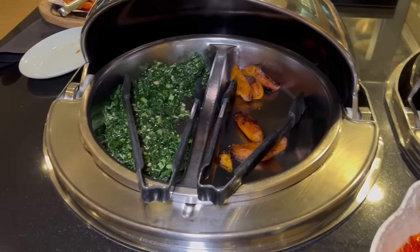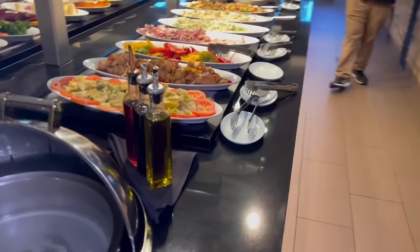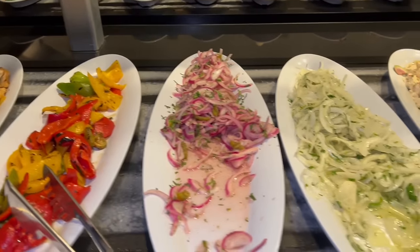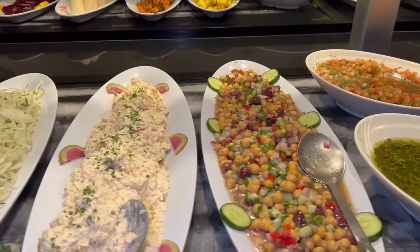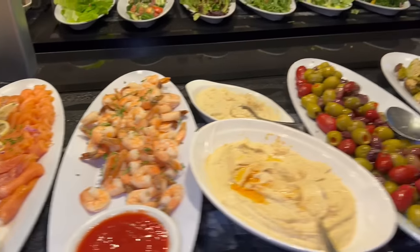This is the hot foods bar. We got veggies and plantains, some beans. And then these are all the cold sides. A lot of different vegetables and salads. Chickpeas and of course sauces. That's probably one of my favorite sauces, the chimichurri sauce.